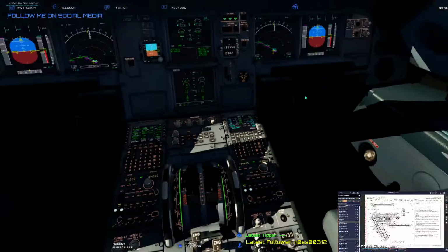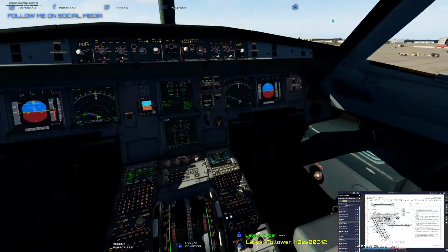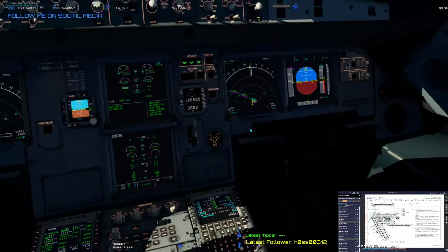Operation complete. Set parking brakes. Brake set, pressure up. Disconnecting. Standby.